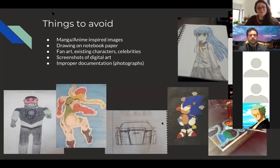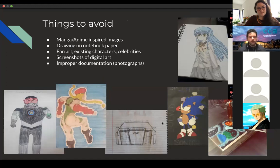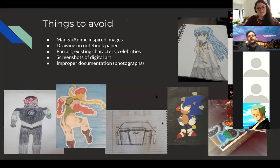And the next slide, the last thing that we want to talk about before we give you some time for questions, are some things to avoid. And these are all examples of that. You definitely want to try to stay away from manga and anime inspired images, things that are very overly stylized. They're generally not showing us your voice or your style. So you usually want to stay away from that.